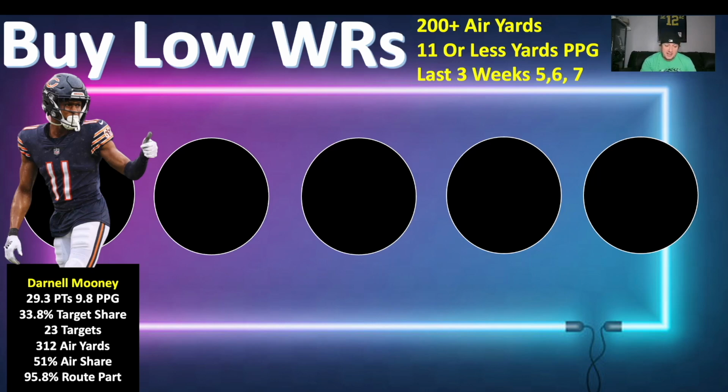But odds are saying here, the fundamentals are saying if he's getting a 33% target share, getting a large amount of targets per game still, fair amount of air yards, he's eventually going to get his, whether he's connected on a deep pass, maybe something in the end zone, but he's going to get his moment this season. But are you going to be able to start him anyways?